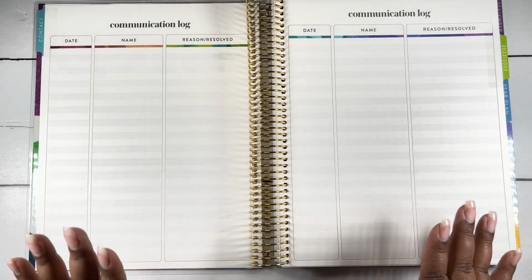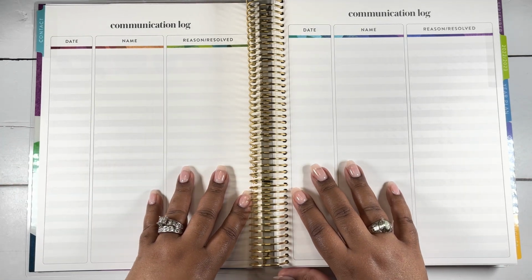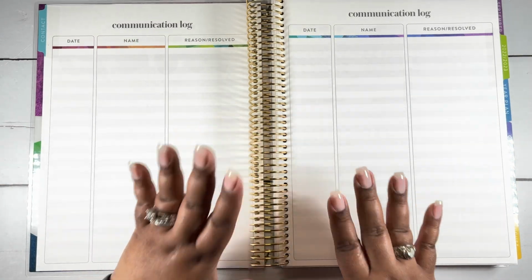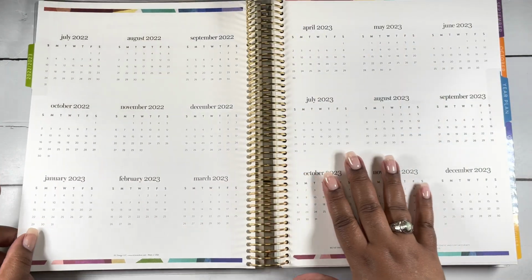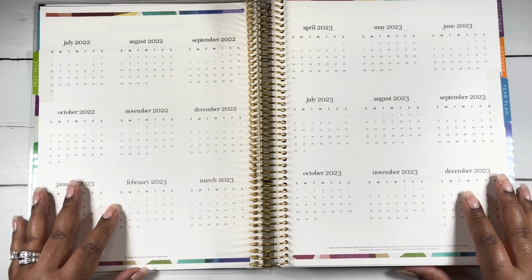I've also, on the homeschool side, seen parents that have younger children change this into a reading log. So that's also an idea for this particular page. And then this is your 2022-2023 year at a glance.